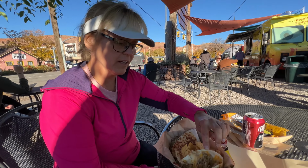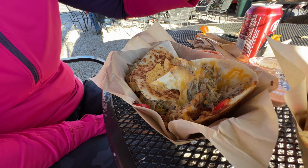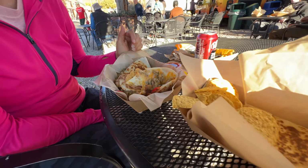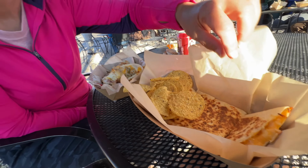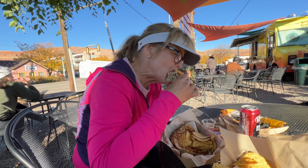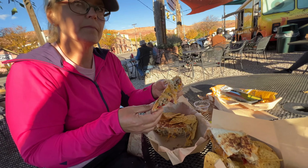Okay, I got the enchanted chicken, and it is a huge quesadilla stuffed with chicken, green peppers, red peppers, cheese. Looks yummy. And then Jimmy got the plain cheese. So his is just all cheese. Lots of cheesy goodness. A little messy, but delicious. Delicious as well. The thing is thick and filled with yummy. Along with it, we had some chips and salsa, and then some chipotle lime sour cream. Yum yum. Look at all this cheese in here.